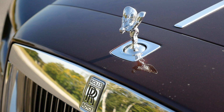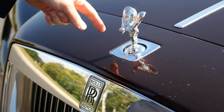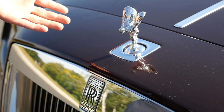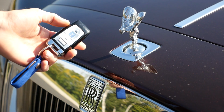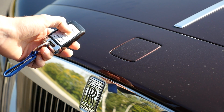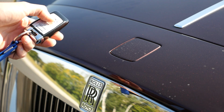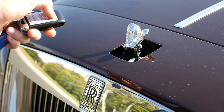And then there is Emily, or the real name, Spirit of Ecstasy. And can you actually steal it? Well, there is this mechanism when you try to touch it, it should actually go down, but I won't test it because I don't want to damage the car. But it's actually quite easy also to demonstrate, because when you close the car, it's also just hidden there, and it's kind of interesting because it flips down. Then when you open the car, it comes back out again.